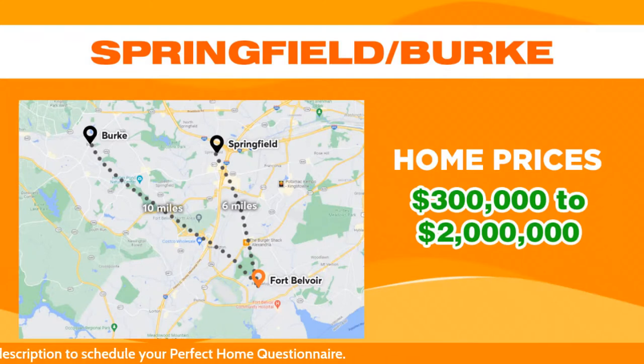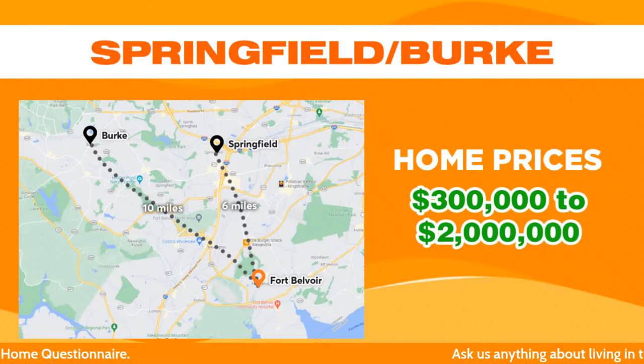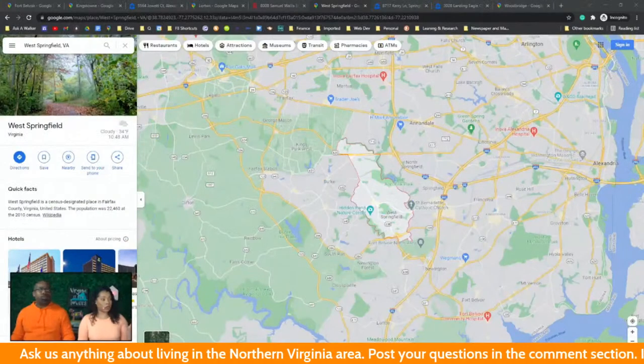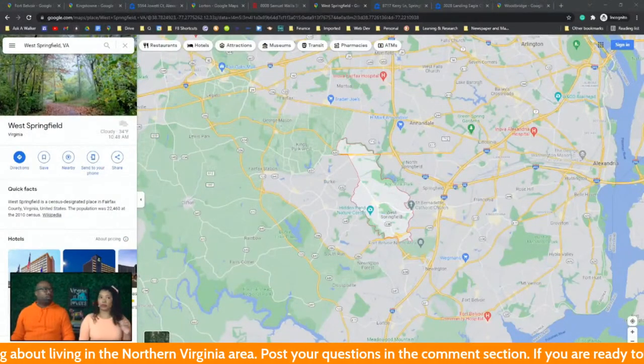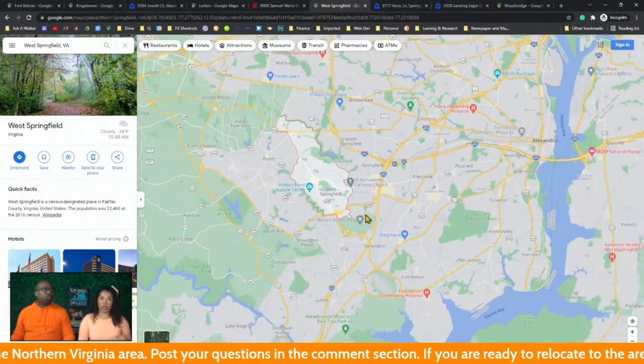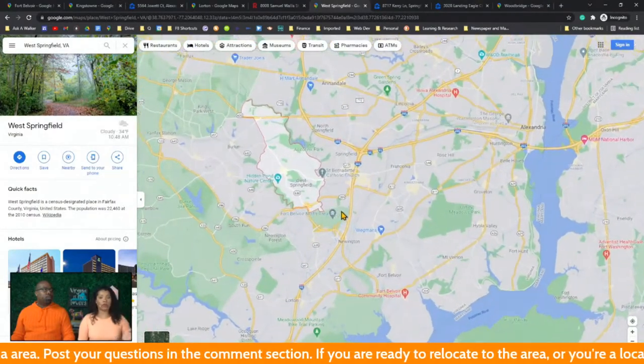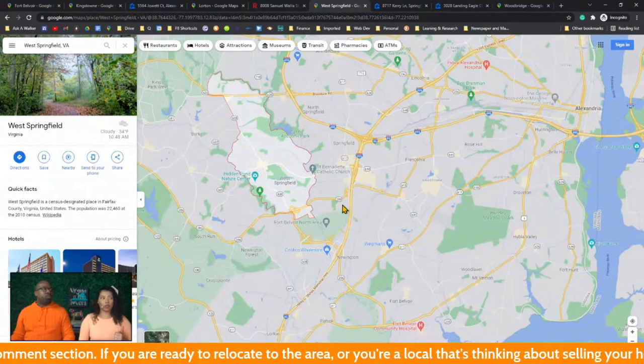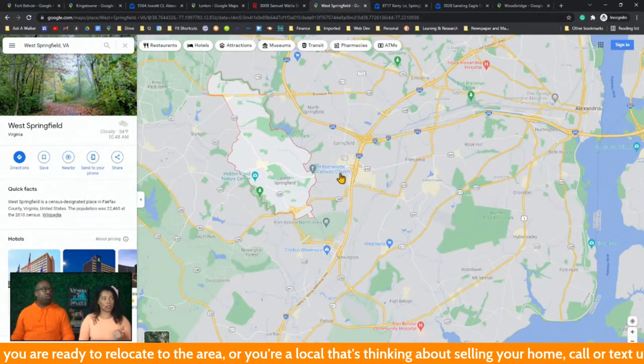Fort Belvoir is going to be about 6 miles from Springfield and 10 miles from Burke. And home prices there, we're looking at anywhere from $300,000 to $2 million. Again, you're going to still see all three types of properties. You're going to see condos, townhouses, and single families. But the condos in these two areas are going to be few and far between. You're definitely going to see a lot more single family and townhouses.